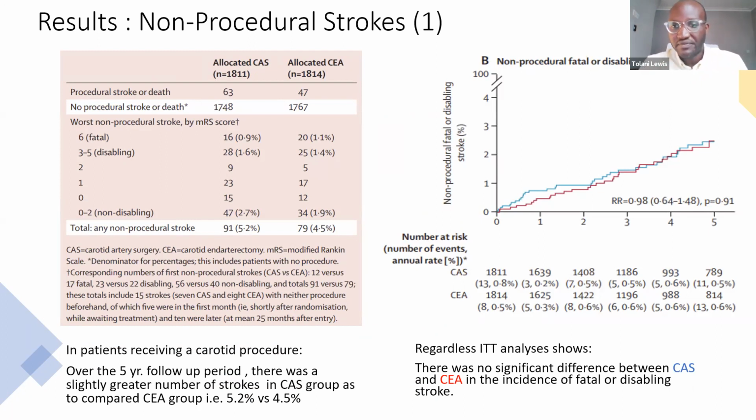We've got a Kaplan-Meier curve showing a risk ratio of 0.98, tending to 1, and the P values are not significant. There's no difference between stenting versus surgery in the incidence of fatal or disabling stroke, which is what this graph is specifically referring to.